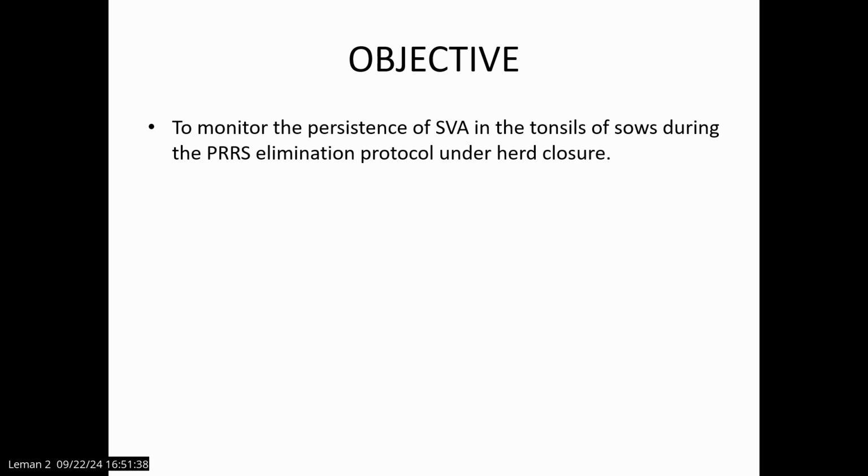The objective of this study, I'm just going to talk about Seneca. We wanted to monitor the persistence of Seneca in the tonsils of all the sows of this farm during the PRRS elimination protocol. We wanted to know how long the virus will persist in the tonsils under natural circulation of the virus, and if these 50 weeks of herd closure will be enough in order to eradicate the virus.